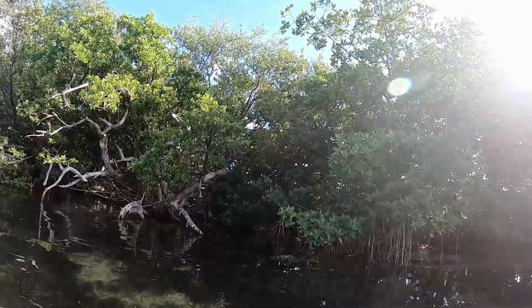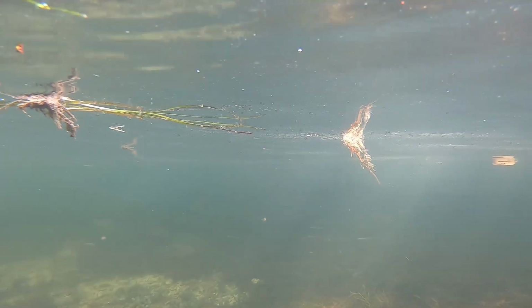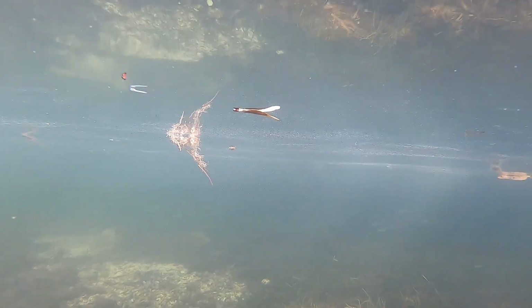A bunch of snappers swimming around, some bait fish, so you can barely see them above water, and then some underwater action. It's a little cloudier than I thought it would be, but you can kind of see them swimming around there.